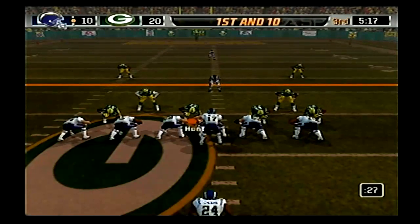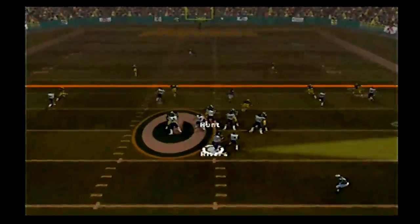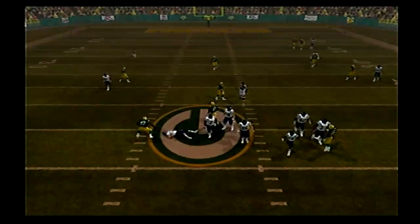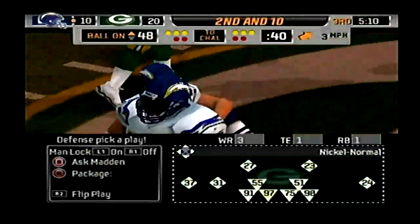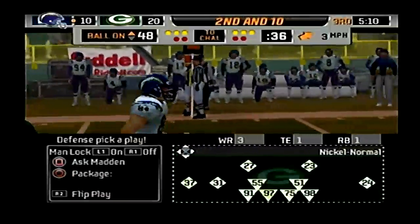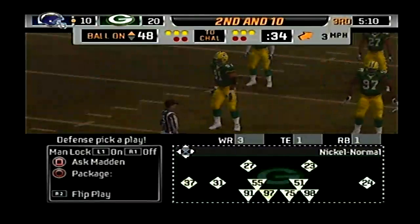Green Bay comes out in their nickel package. Going to the air on first down. Stepping up, got to him as he throws. Incomplete pass. He was under a lot of pressure, John. They almost got to him. Yeah, he got out of there, but it was way off because of that hit he took.